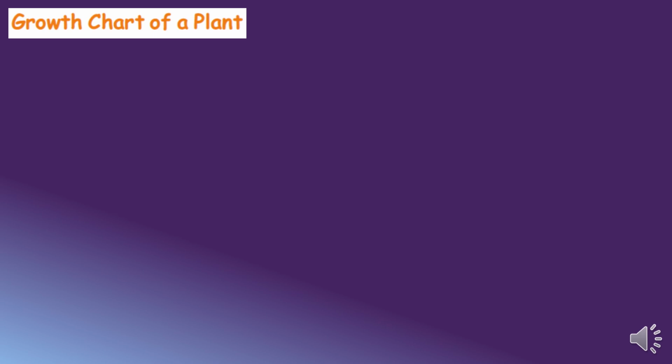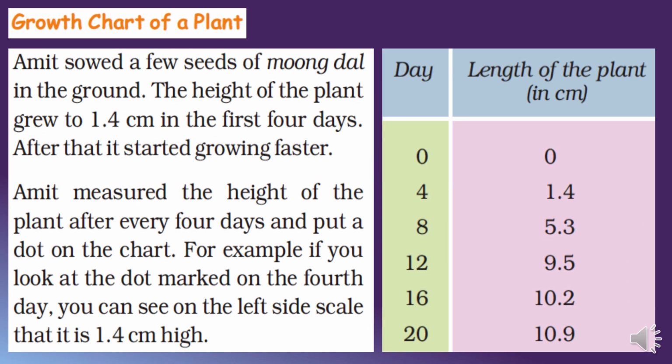Growth chart of a plant. Amit sowed a few seeds of moong dal in the ground. The height of the plant grew 1.4 centimeter in the first 4 days. After that, it started growing faster. Amit measured the height of the plant after every 4 days and put a dot on the chart. For example, if you look at the dot marked on the 4th day, you can see on the left side scale that it is 1.4 centimeter high.